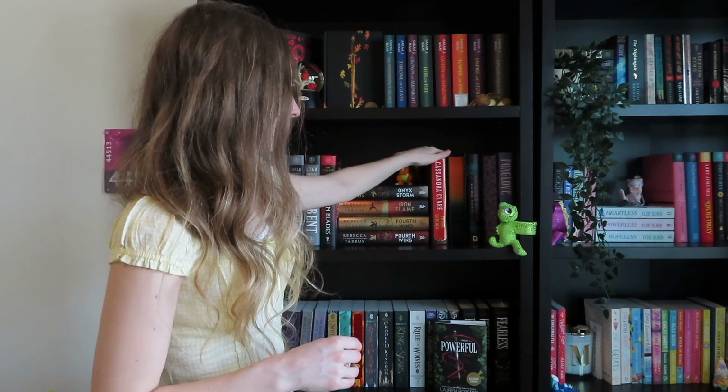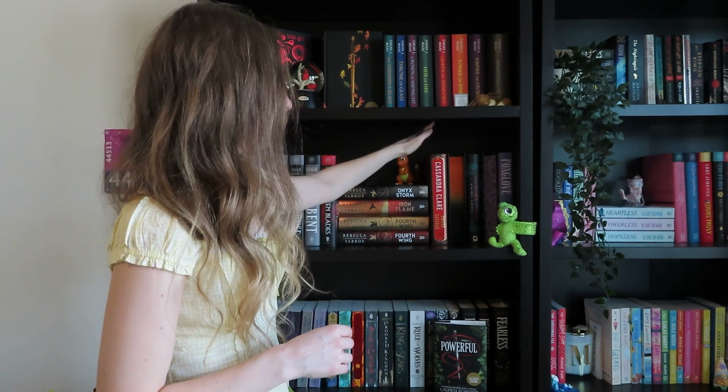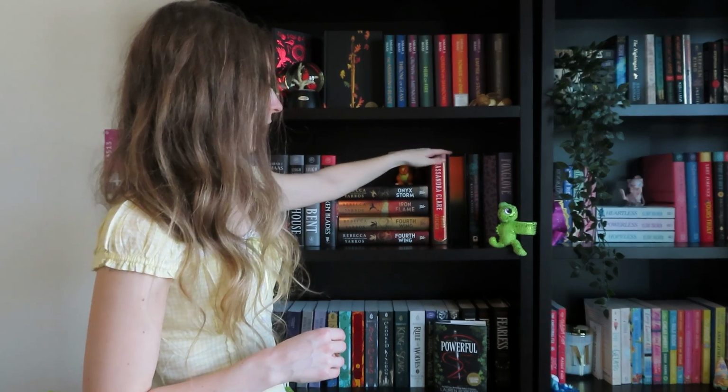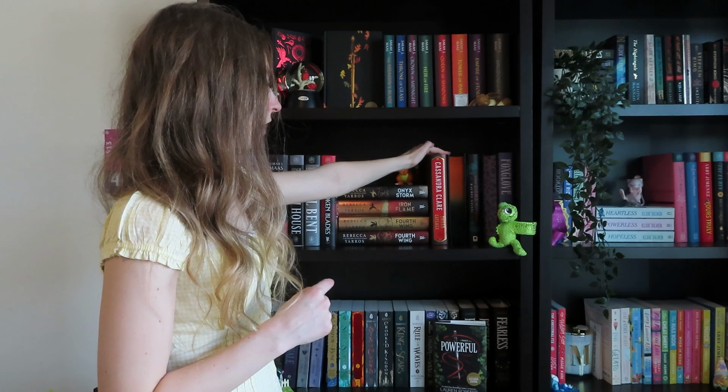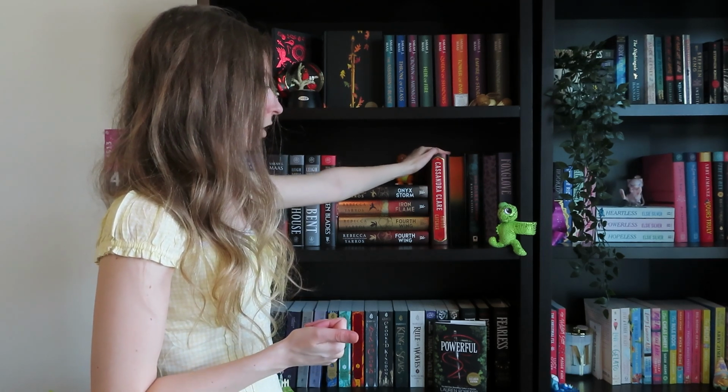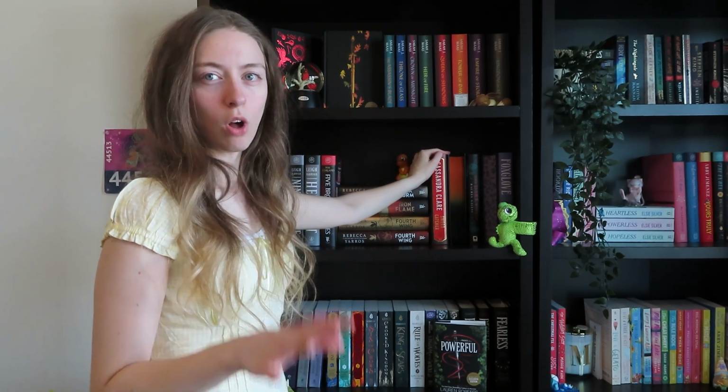And then I have Swordcatcher by Cassandra Clare. This is another one of her books that I haven't read, but I feel like I'm going to read this one fairly soon because her second book in the series just came out and this one's not connected to all of her other books.